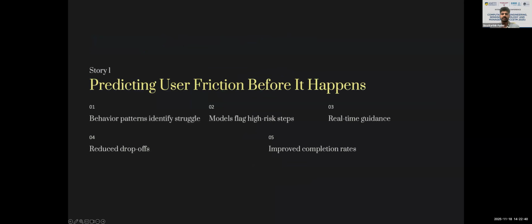Based on all the things we talked about, I want to tell a story about predicting user friction before it happens. Let me take a real-world example. Imagine a user at a key step in a journey, maybe going through checkout payment, filling out a form, or doing an important verification step. The system recognizes their behavior as similar to thousands of past unsuccessful attempts. Before the frustration even appears, the system proactively simplifies the step, offering contextual help or adjusting the flow. The user unknowingly completes their task smoothly, and never even knows the system intervened. This type of predictive UX intelligence improves completion rates, reduces friction, and makes the digital experience feel almost intuitively helpful.